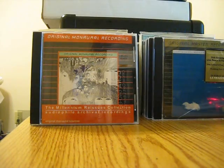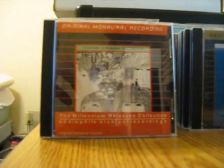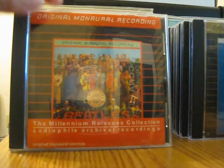Next is Rubber Soul. Next is Revolver. Yeah, there's this original mono recording, in the style of original master recording by Mobile Fidelity Sound Lab, which is awesome. Next is Sgt. Pepper's Lonely Hearts Club Band.